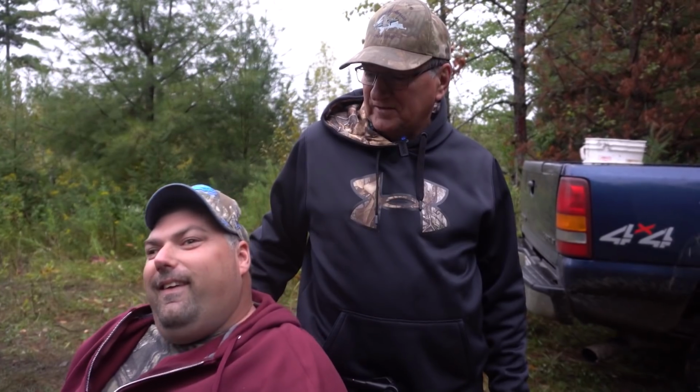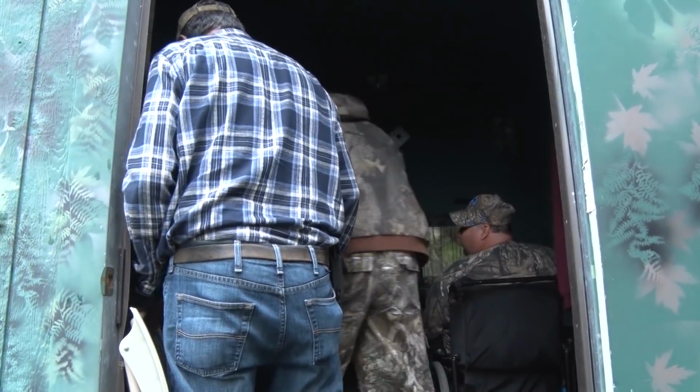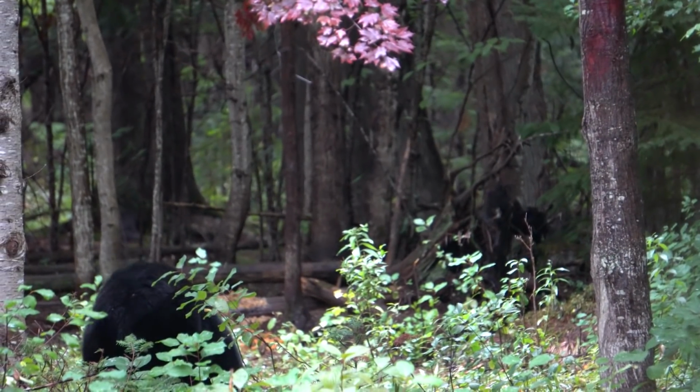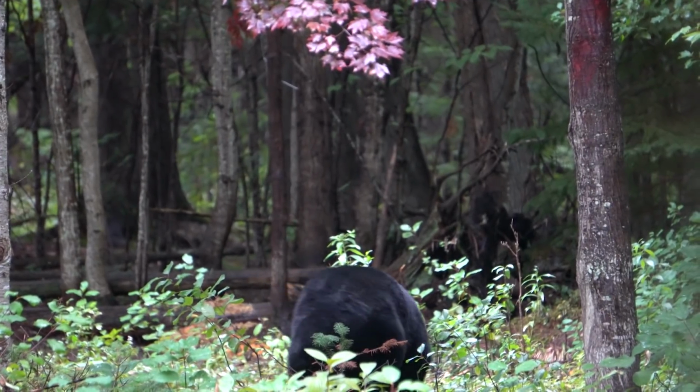Well, we wanted to come out, never been bear hunting before, so we'd like to try it. And Kenny set everything up for us, and we had a good time. We come out here and we sat and nothing was happening. All of a sudden the bear appears, and he did a little walk around, and he come into the bait, and Travis shot him. He was excited.